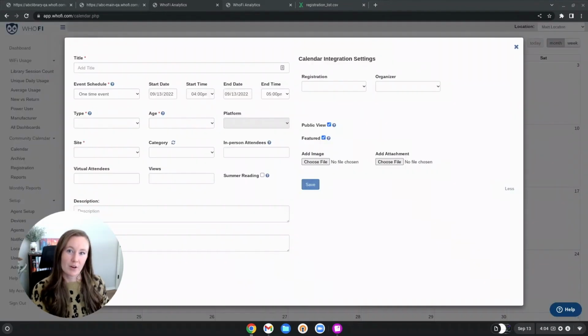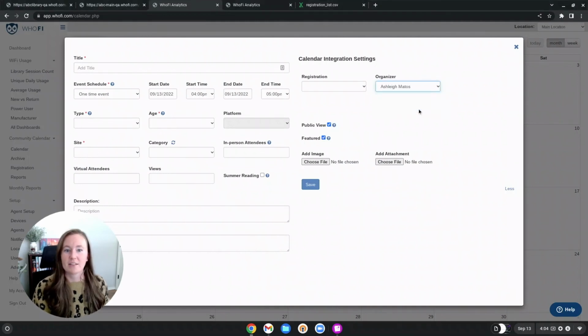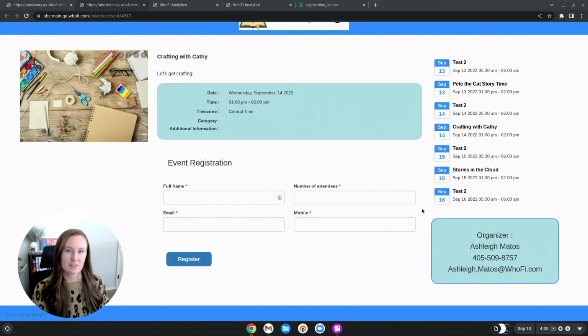We know that libraries have multiple programming staff members in charge of different events, or sometimes the library will co-host an event with a local organization, such as the local firemen. We wanted to make it simple for patrons to be able to contact the organizer to help save the library some time. Here, when you're creating your events, you can assign the organizer of the event, and it will appear immediately on your website as well when you hit save. The organizer's contact information will show over here in the bottom right for your patrons to reach out to should they have any questions regarding accessibility or anything else that they want to ask.